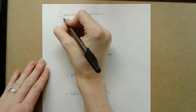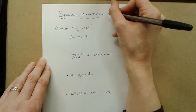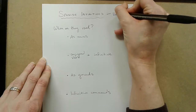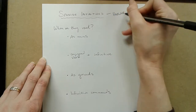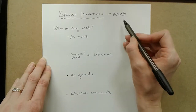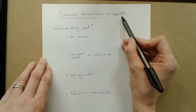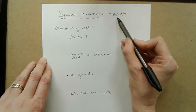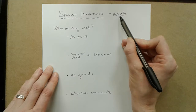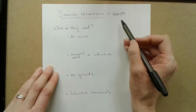Let's look at Spanish infinitives. This is the raw form of a verb. It is untouched. An example is hablar. It still has that AR ending at the end. It's the most basic form of a verb, and it doesn't say who is doing the action or at what point in time the action is being done. However, it does tell us what the action is. So that's what is included in an infinitive.